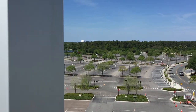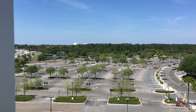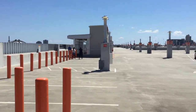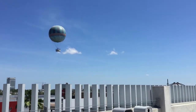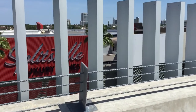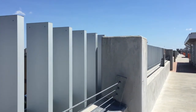I always try to park up on the fifth floor of the orange parking garage, mainly for this view of Spaceship Earth, and you can also see the Guardians of the Galaxy coaster building. It's always a great view, even though the entrance to Disney Springs that's open is all the way down at the other end. You also get a view of the balloon when it's up, and of course Disney Springs. We've got Splitsville right there, I believe Fame Sea is over there.